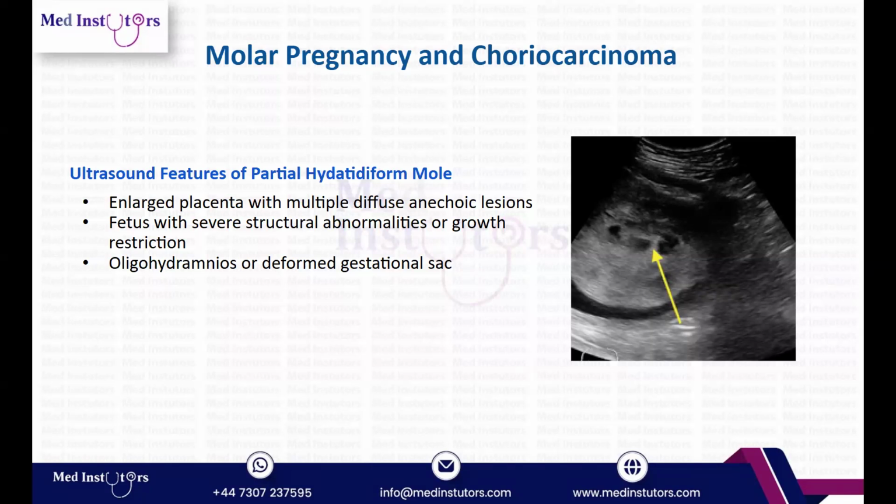But the difference is that in this scan, you will see a fetus with severe structural abnormalities or growth restriction. There could be oligohydramnios or a deformed gestational sac. So the classical difference between complete and partial mole on ultrasound is the presence or absence of fetal features. In a complete mole, they would not provide any fetal content in the ultrasound features. But in a partial mole, they would definitely give you a hint that the sonologist found some fetal part or fetal structural abnormalities, or they may give you features of growth restriction of the fetus. So there would be a part of a fetus in a partial hydatidiform mole.